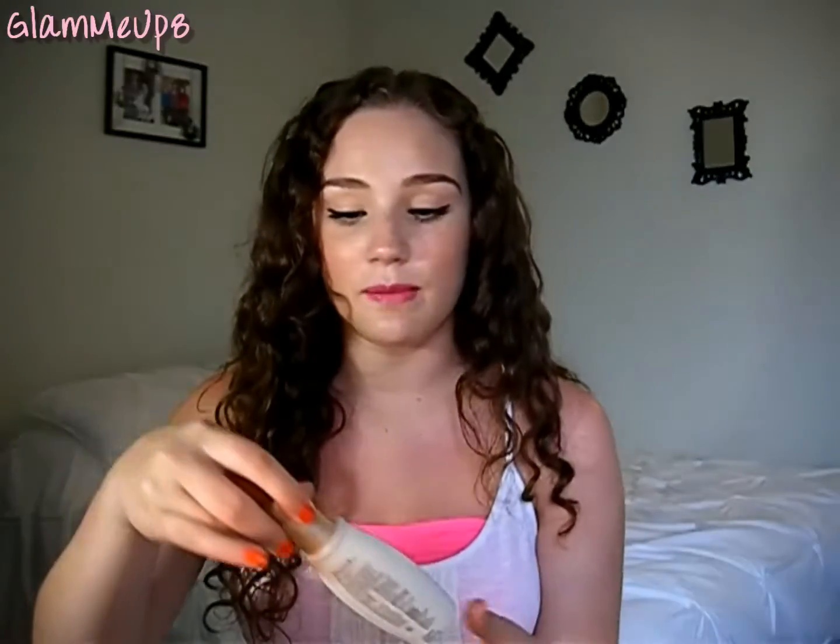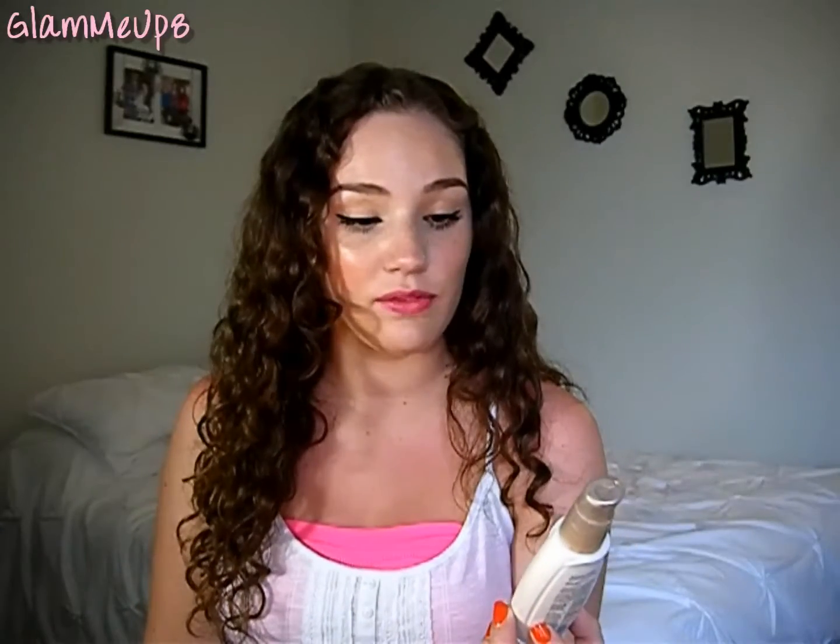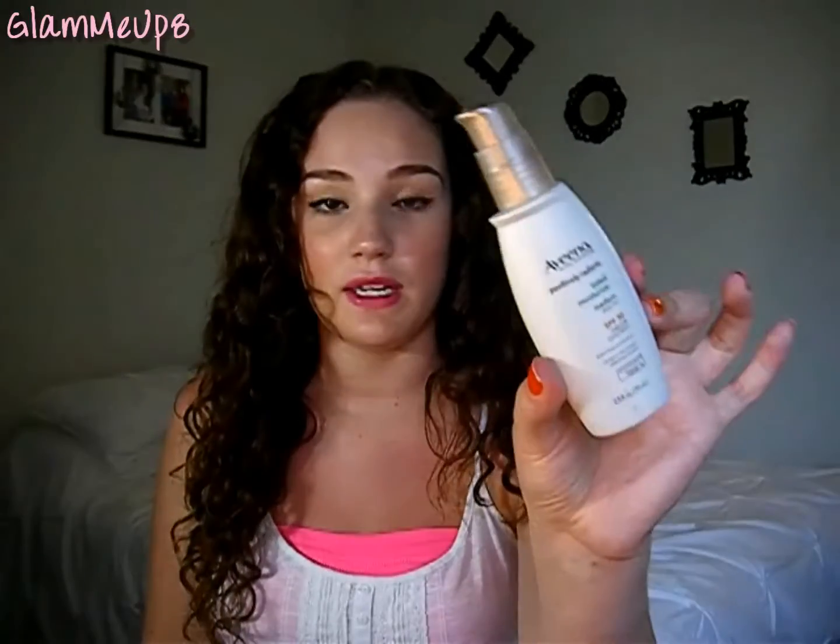If you do want to wear face makeup, I would recommend a tinted moisturizer, because it's still going to be very moisturizing. And this one has SPF 30 in it. This is the Aveeno Positively Radiant Tinted Moisturizer, and this is the medium tint one.